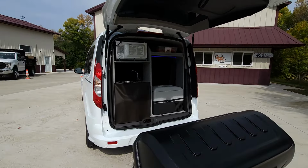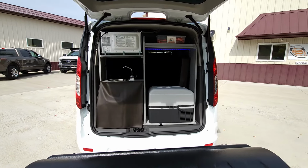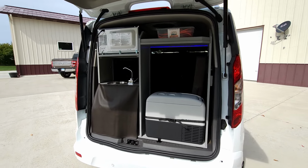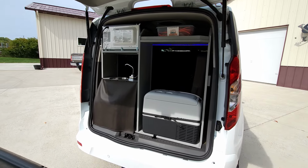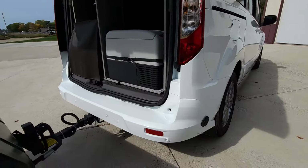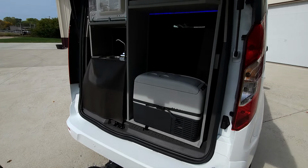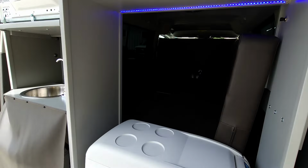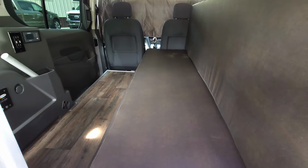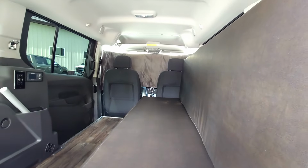In the back you have the microwave, sink, freshwater and gray water storage, a thermostatically controlled refrigerator, and a camping starter kit, which includes magnetic screens, your shore power plug, and your cord. LED lighting. Inside you find the vinyl floor and a couch that's comfortable to sit up in.